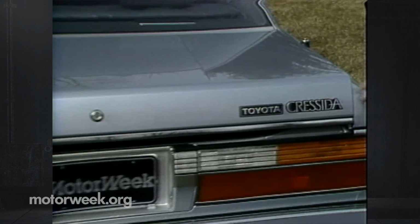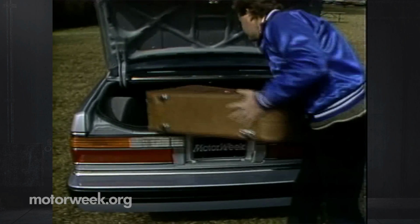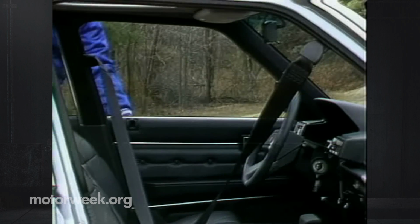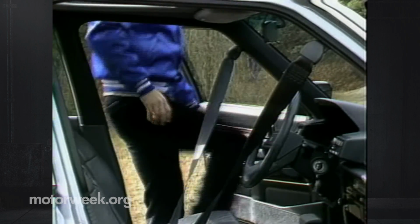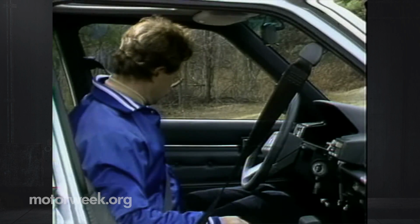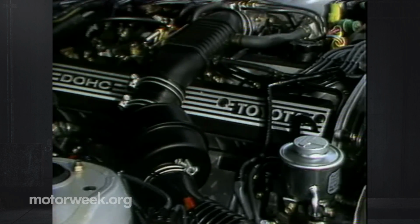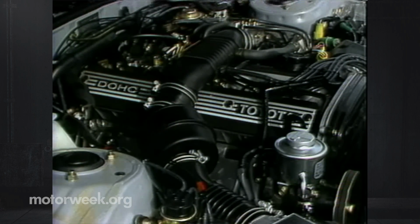And then there's the trunk. Also much larger than before, but just to keep you guessing, it has an archaically high sill. There was one thing, though, that we hated on the inside of the Cressida, the automatic shoulder harness. It's uncomfortable overkill at its worst. But our confusion about the character of the Cressida begins to clear up when we look under the hood.